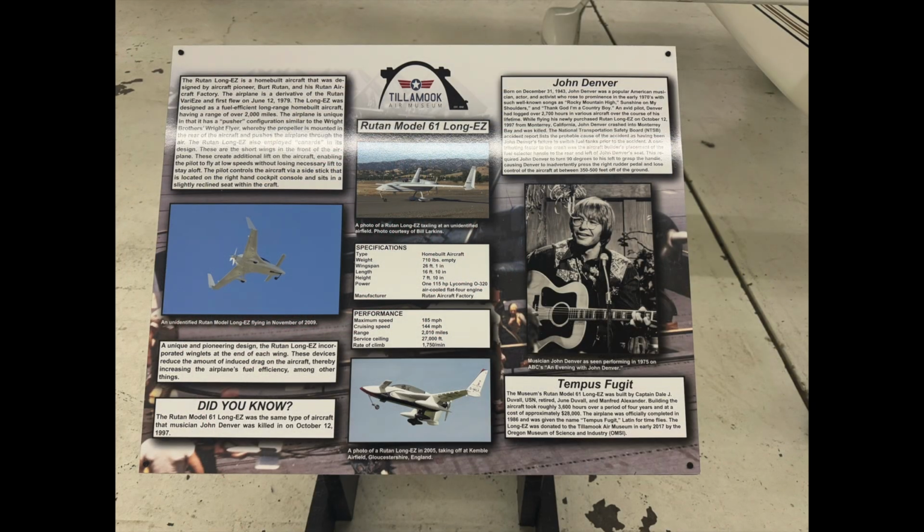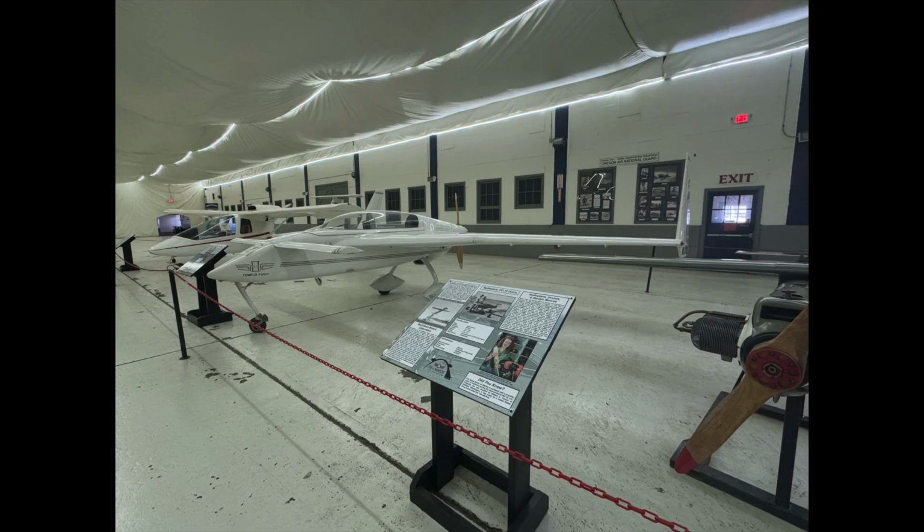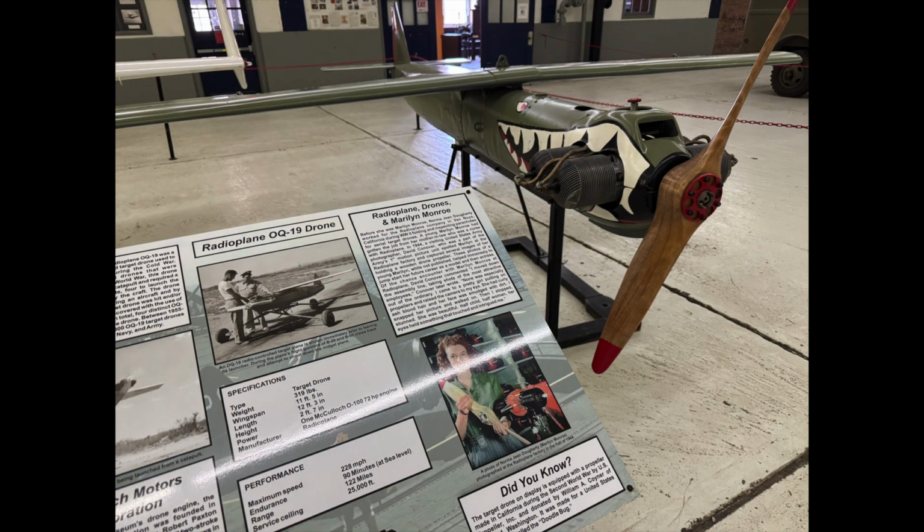And then I saw this display and this plaque. And you're about to see the type of plane that John Denver actually died in when he crashed into Monterey Bay. If you remember back in our video for Monterey Bay where we went and saw the memorial for where he died, this is the plane. Well, I can imagine, it's so little. That's actually a drone there, but his plane was so little.